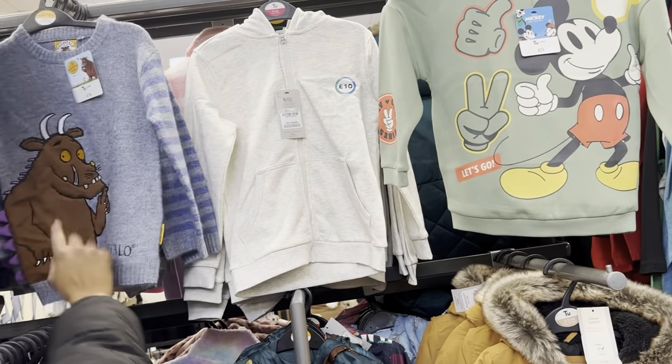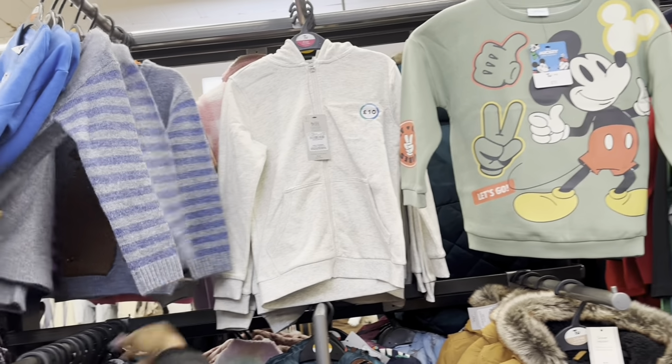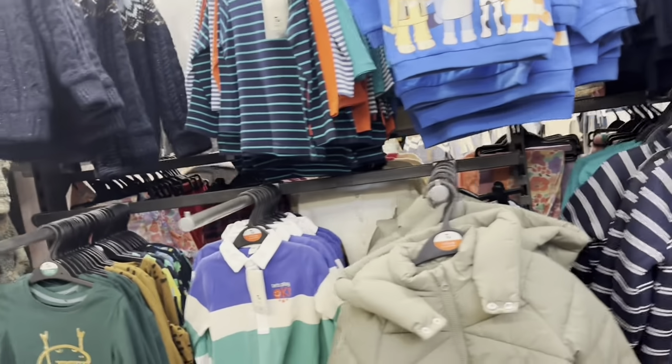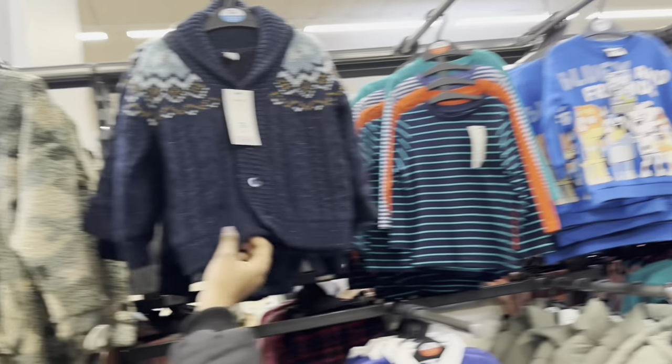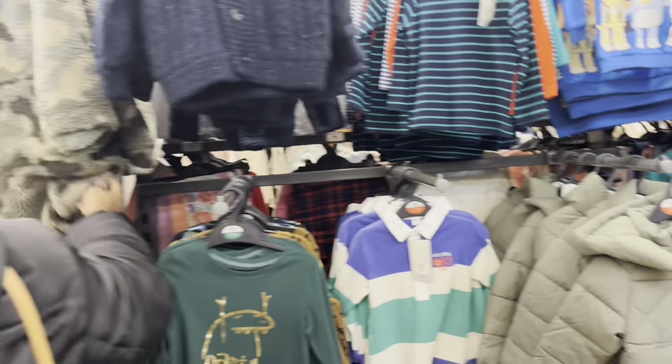Oh, the Gruffalo. Don't tell me they don't have any Christmas jumpers. They're probably sold out because this week all the schools will be having it. Maybe you could try Peacocks. You could try Peacocks as well.